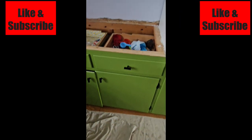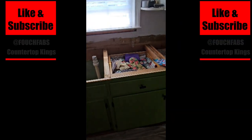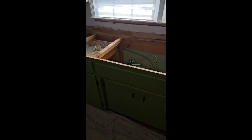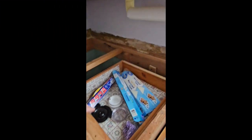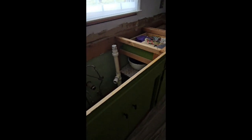Obviously, these are older cabinets. I'm going to put a laser on it and see how level they are. Hopefully, they're not terrible. They look pretty sturdy. So, we'll see what goes on.